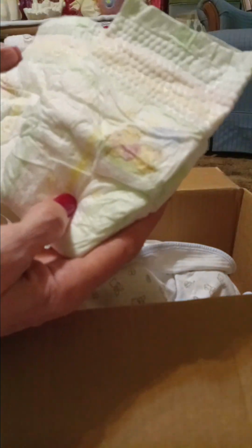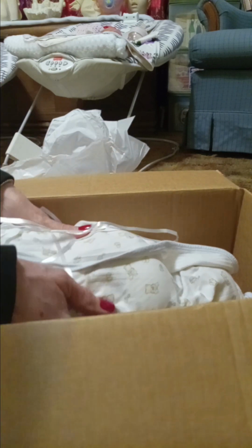And then we have two of the Huggies diapers, and I'm thinking they are size 1. It's super, super cute. Little Winnie the Poohs. All right, and here is baby.